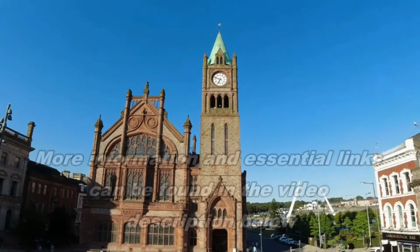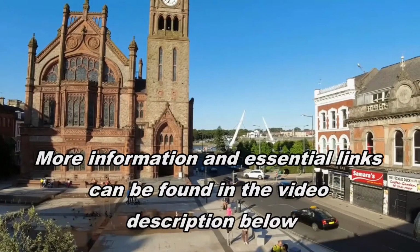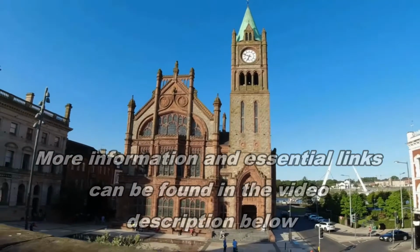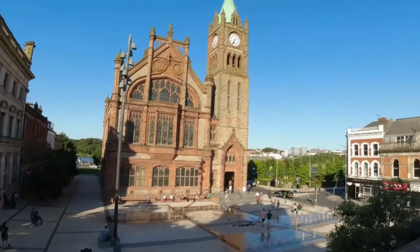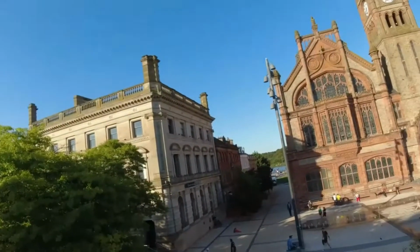This large building that you see here is called the Guildhall. This is it, right opposite to where I'm standing here on the city walls. And the Guildhall is the seat of Derry City and Strabane District Council. Now, it's not the actual council buildings where all the decisions are made, that's further down the quay from here. But anyway, this building was constructed in 1890. Fire destroyed the building in 1908, but the neo-Gothic replacement that you see here today was completed in 1912.